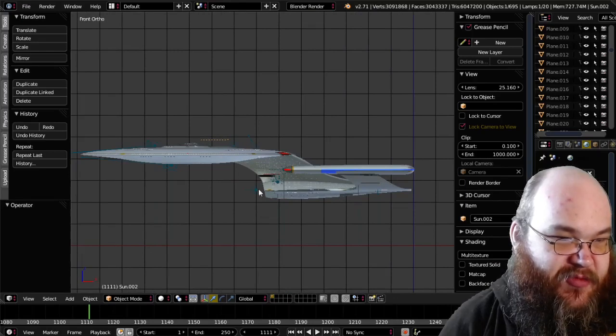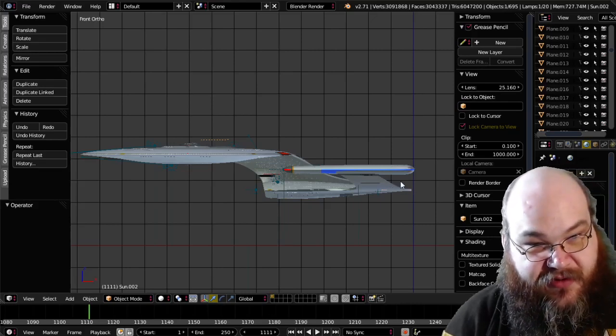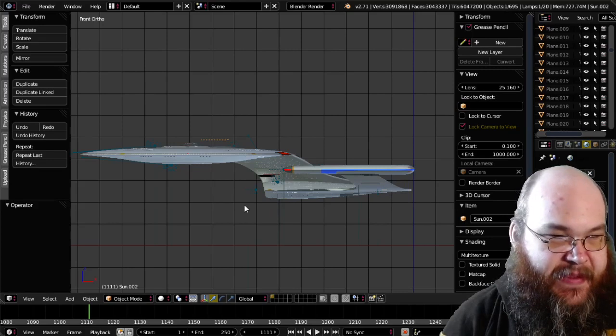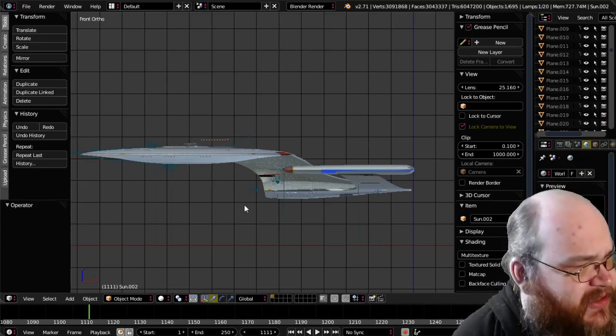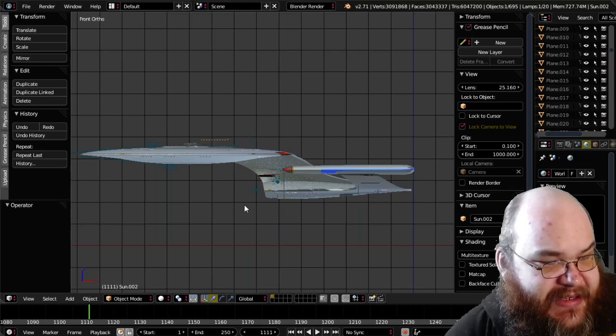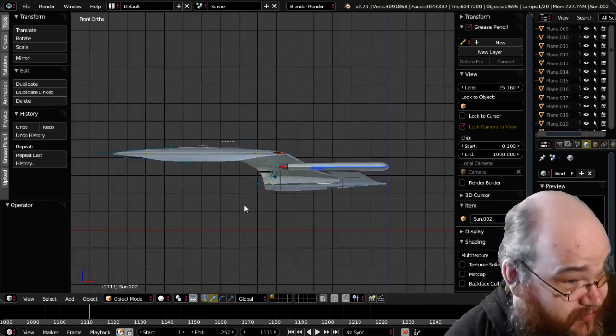So the angles are a little bit more acute. It's a little bit more bendy. Nacelles are a little different. They're pushed a little bit more forward. And the aft section is a little bit more of a swoop to it, you'll see. People really like this, though, on DeviantArt. I've had people just on the side DM me asking for more renders of this, just personally.